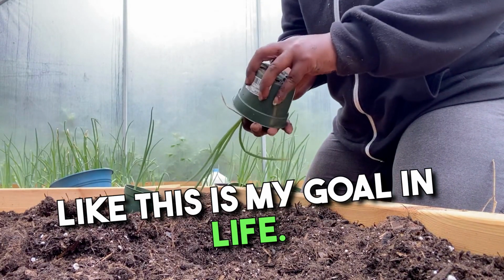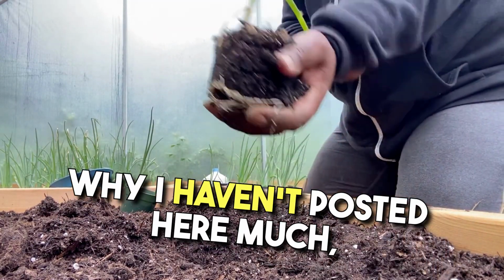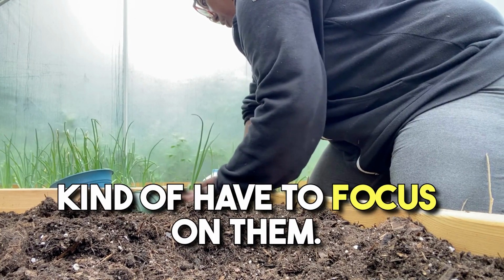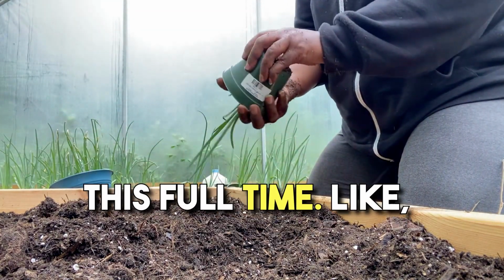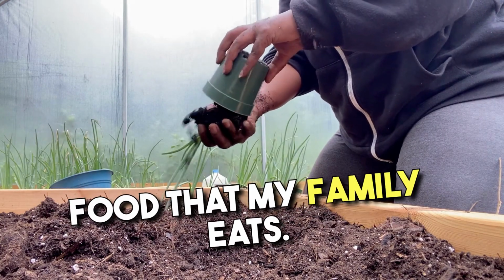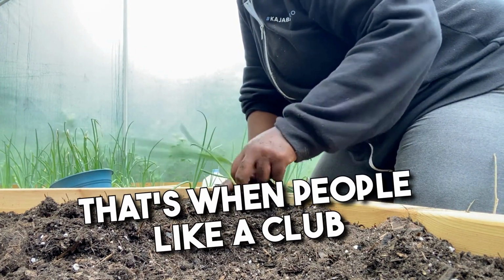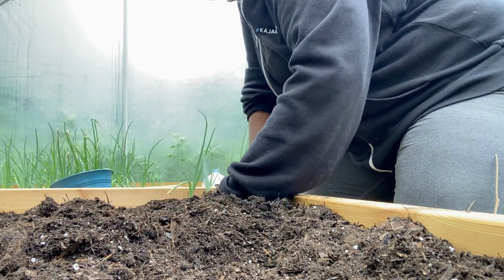This is my goal in life. I have 2 other businesses, and that's part of the reason why I haven't posted here much, because my attention has been focused on those businesses, because they actually bring money in, and I kind of have to focus on them. But my whole goal is to do this full time. I want to be a homesteader. I want to grow most of the food that my family eats. I want to have my own CSA, which is community supported agriculture. That's when a club of people buy from you. That's the goal. That is the goal.